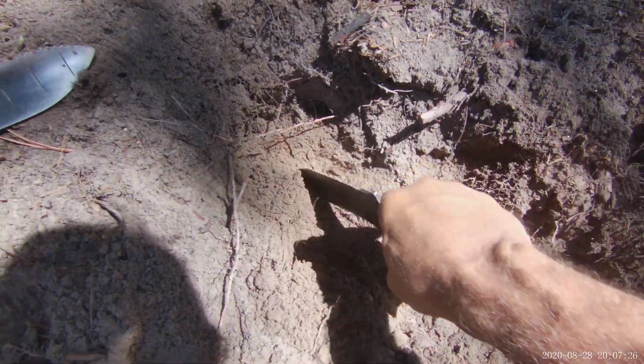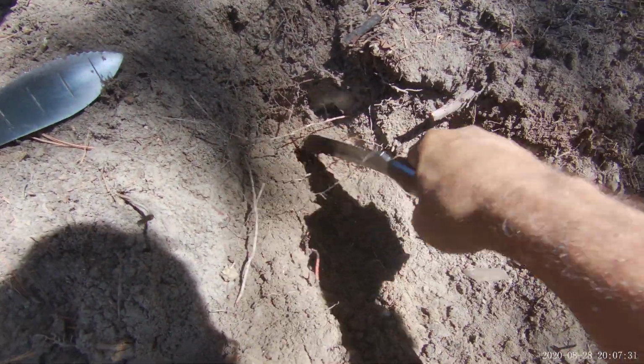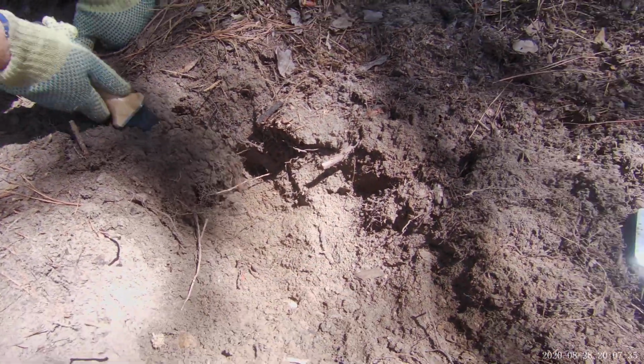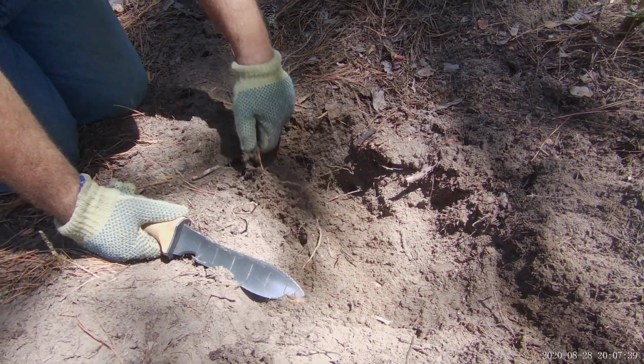So yeah, this might be a good area to start expanding in, okay? And all this stuff was under here, Brian. Yeah. So you might want to start digging and removing roots. Okay, we'll let you know if we find anything else.